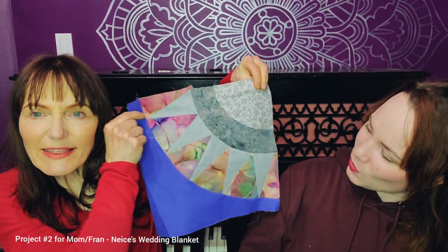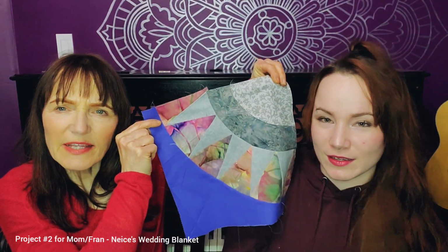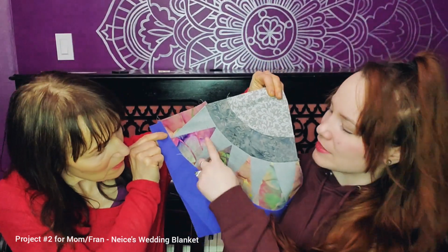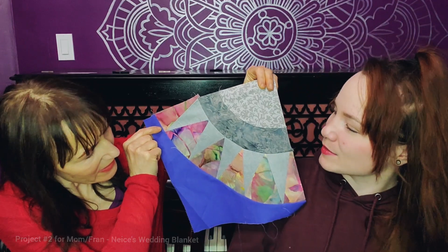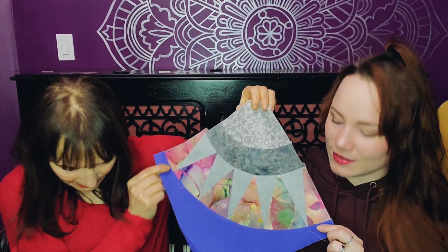Okay. Oh, yes. Project number 2 for my mom. So, remember I told you I was going to show you what my favorite colors were? So this is what one square looks like. Look at those pinks. Aren't those pinks great? It's almost like a watercolor. Yes, it is like a watercolor, Mel. I actually really like this one. That's my favorite. Well, they're all the same piece of fabric, right? It's lovely.